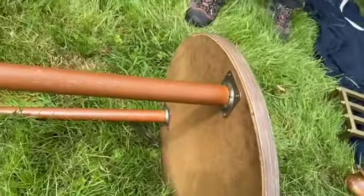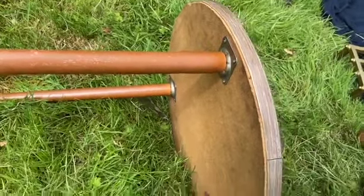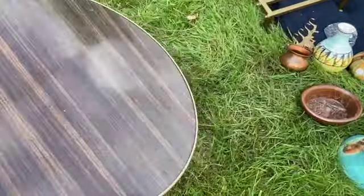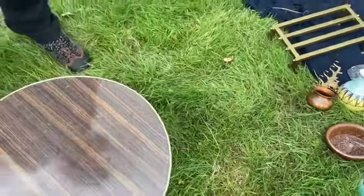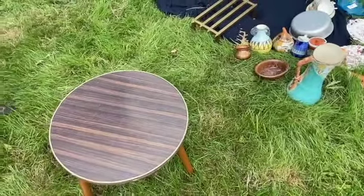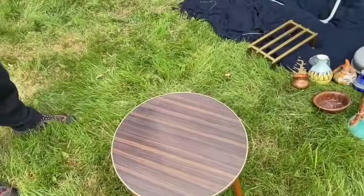Screw-in legs, absolutely typical sort of 60s. Plastic rim around the edge. Anyway, we love it because we need something to put things on. And as always, if anything here is worth more than a fiver, then I'll tell you, and that table cost £8. Oh dear.